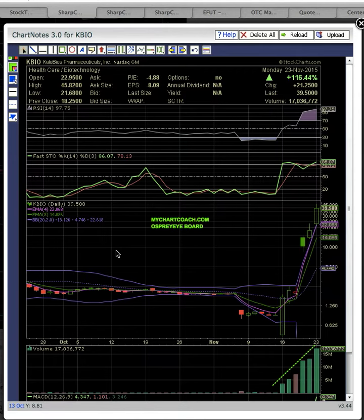This stock has been a super high flyer. There's been this huge move from down here off of the low of day on the 16th all the way up here, hitting a high of 45.82. I mean, this is just an incredible run.